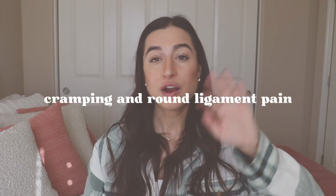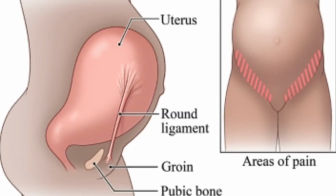Okay, and the last symptom that I dealt with a lot in the first trimester is cramping and actually round ligament pain. So if you're not sure what round ligament pain is, basically there's a ligament that runs from your uterus down to your groin, and it gets very stretched out during pregnancy, which can be very painful.